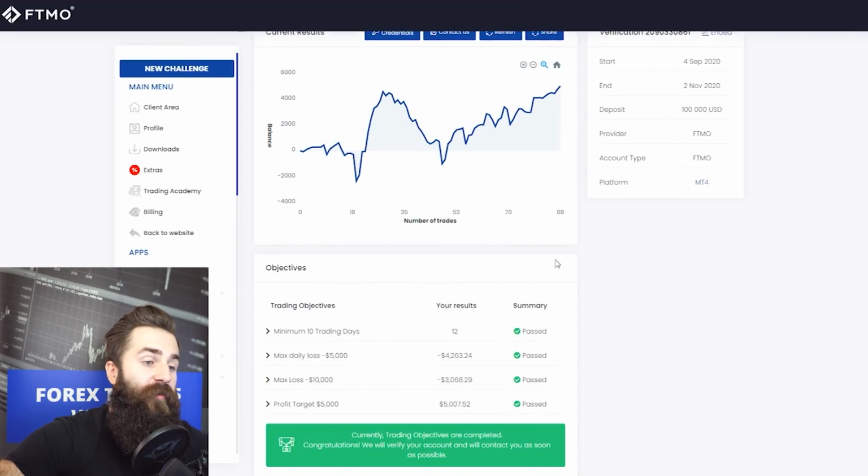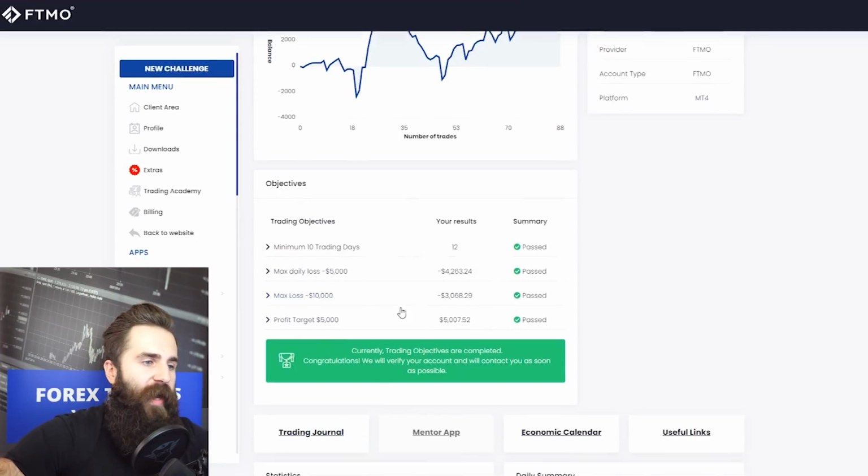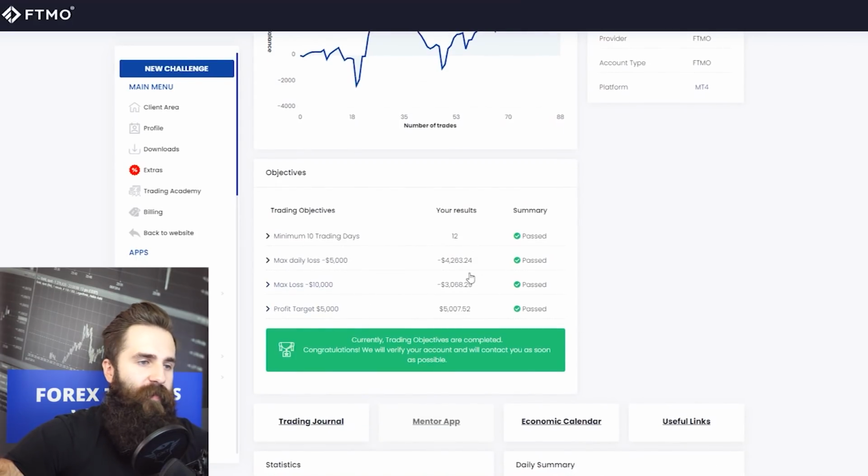These quite huge dips also could be the reason why this trader took 12 trading days to finish the challenge, or rather verification phase, instead of the minimum of 10. The max daily loss was actually like $700 from being breached, so that's not really that amazing, but not really too bad. Now max loss was not even close.